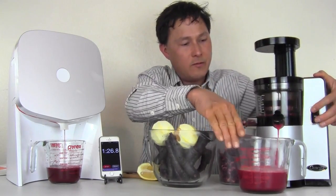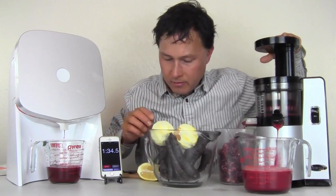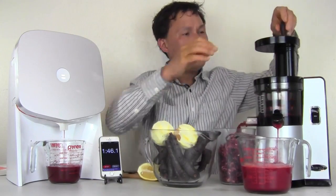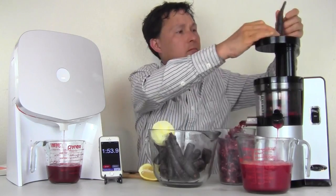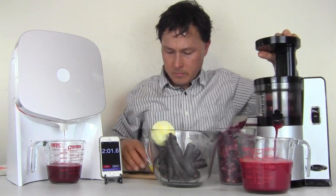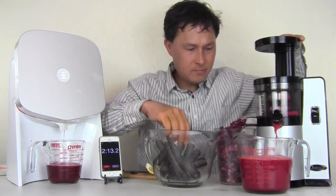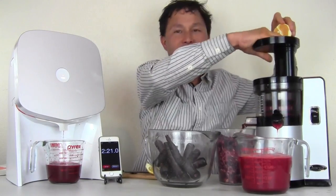Oh, stopped this machine up. Overfed it. Reverse. That machine's still running there. Alright, that machine's barely made 8 ounces, man, and I've made almost 16 ounces over on this side. I still hear the machine running. Still running. Kicking out the produce on this side, man. Almost made 3 cups. At the same time, this only made 8 ounces. Which juicer is silly here? I'll give you a clue. It ain't this one.